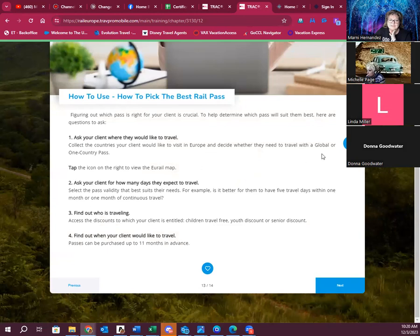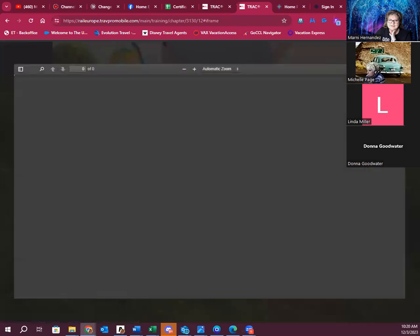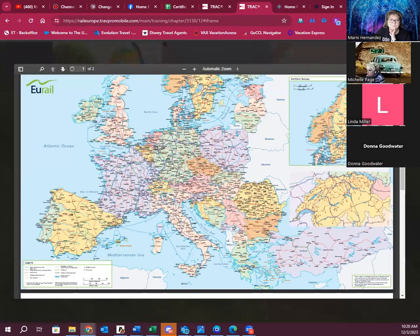Tap the icon on the right to view the map. Okay, so then you can view the map or go over it with them. That's really easy to decipher, right?